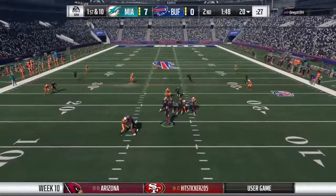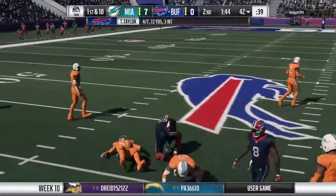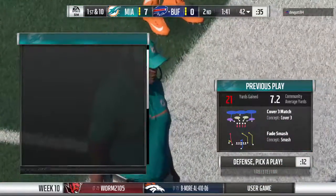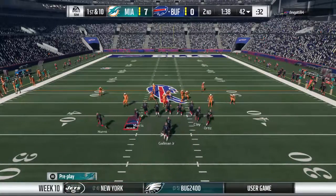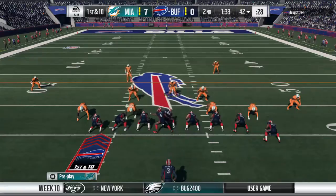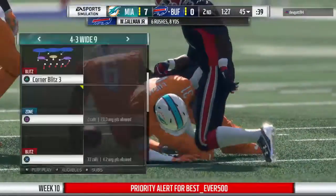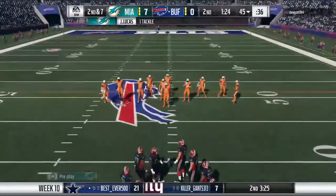After the interception, here's Taylor. This complete to the tight end, Clay. And he's brought down after a good gain, a nice gain of 21 yards. Now Gallman, and he'll take this one up close to about the 45. Give him 3 on first down. It'll set up a 2nd and 7.